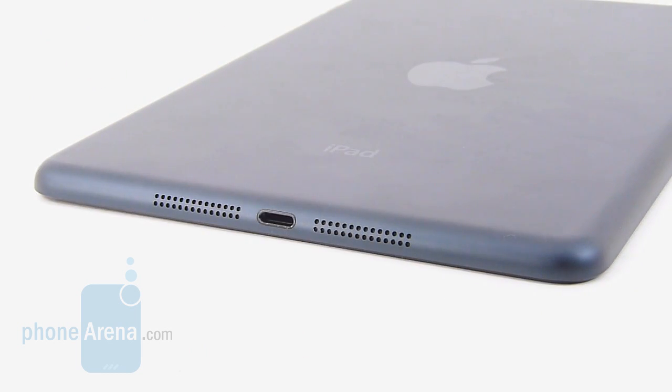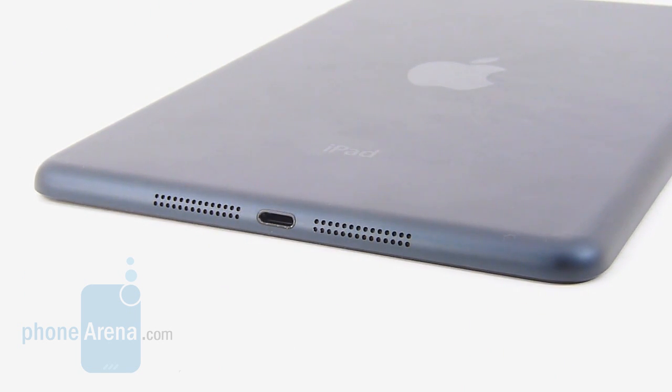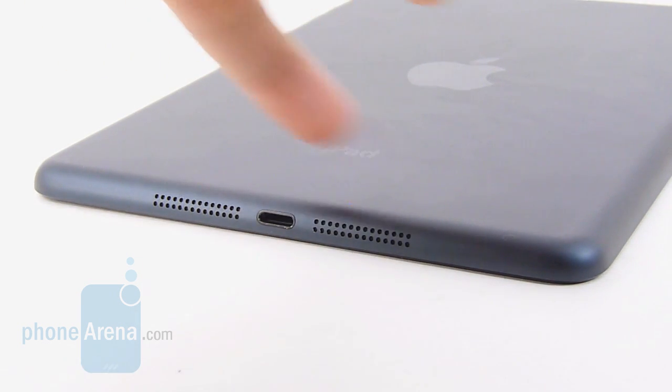The other new thing found with the iPad mini that we didn't see with the previous iPad models is the fact that it's now utilizing Apple's proprietary Lightning docking port for its connection here for data and charging connectivity, and you have also stereo speakers.